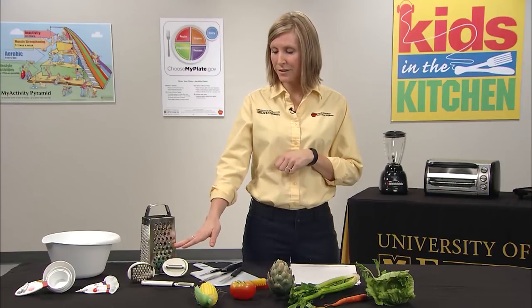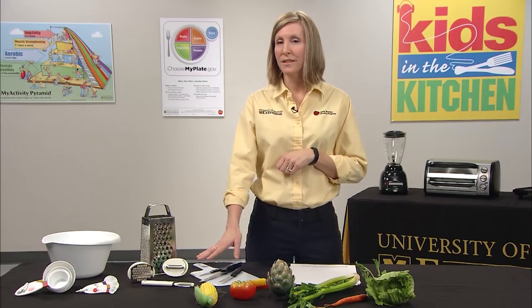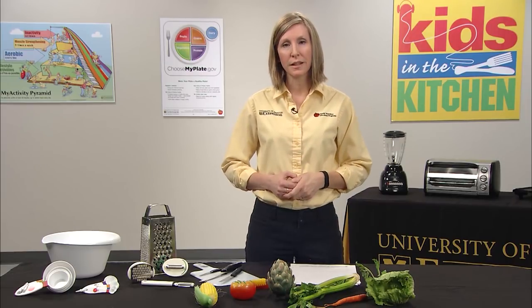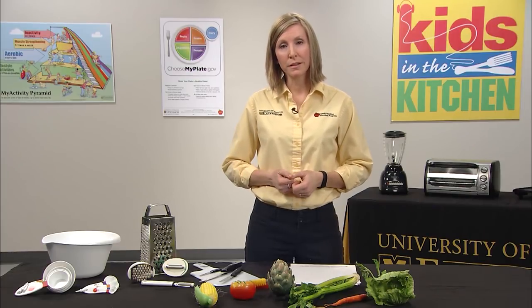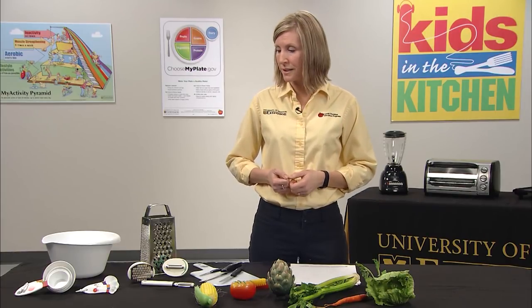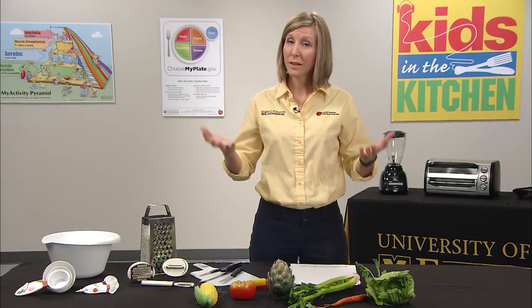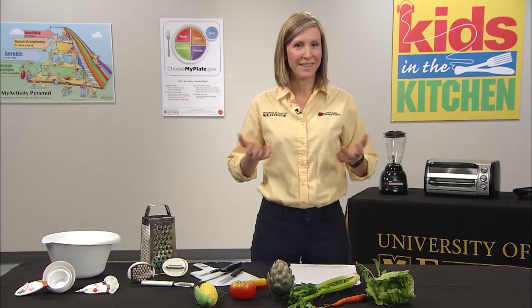We're going to use our peelers. We'll use our cutting board. We'll use our knives. This is a great way to separate the kids, give them different opportunities to cut different vegetables, put them all in the bowl. Mix them up with a little bit of spice or seasonings, and then taste them with the chips. That's really all for veggies, and don't forget to kick it up. Have fun.